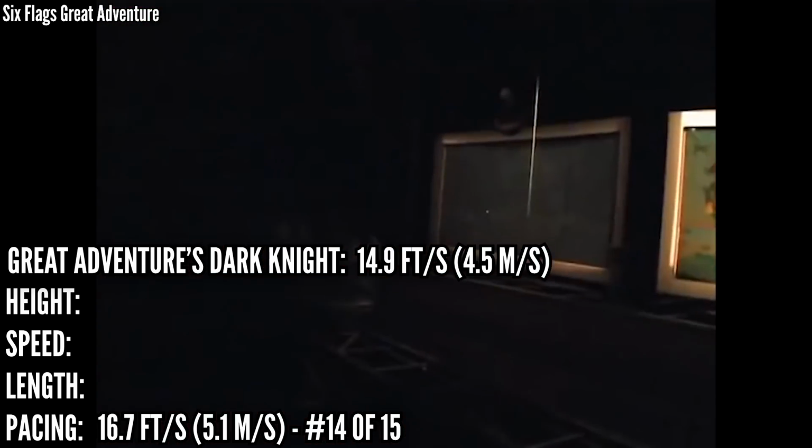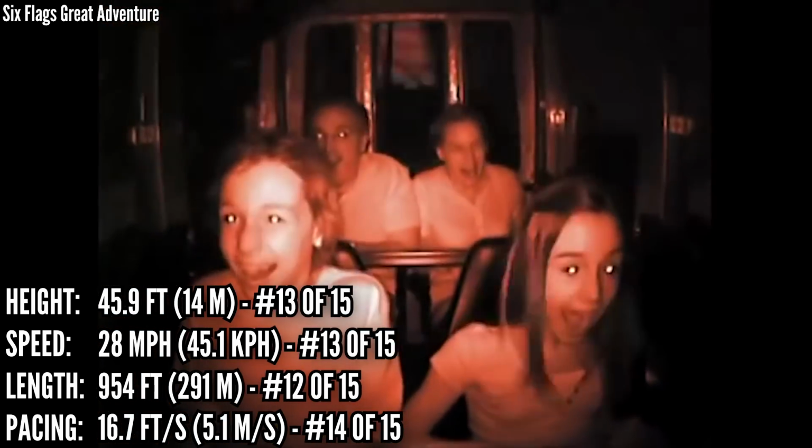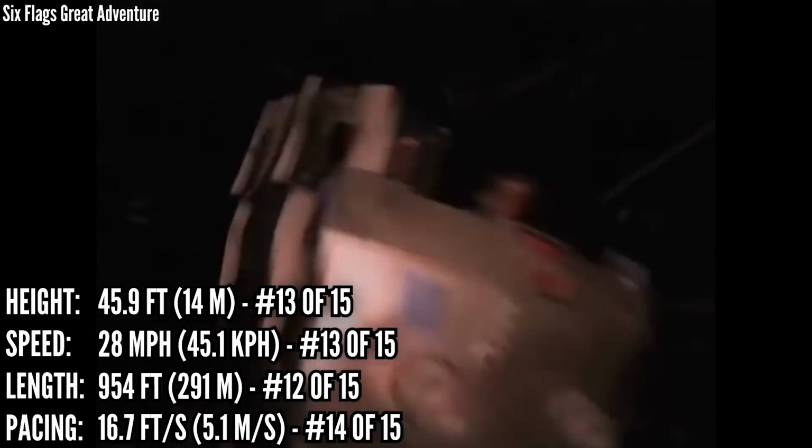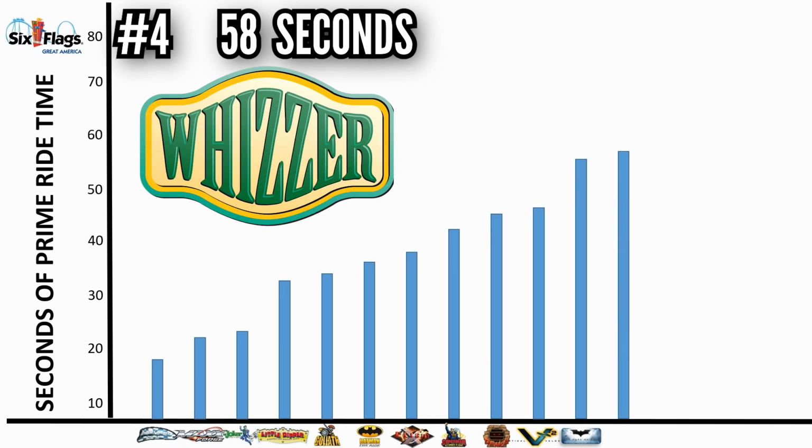Not much better, and it's 2nd to last in the park. For good measure, it's also 2nd to last in height, speed, and 3rd to last in length. It falls completely flat with all the stats other than ride time, but I recommend you check it out. It's a good time.